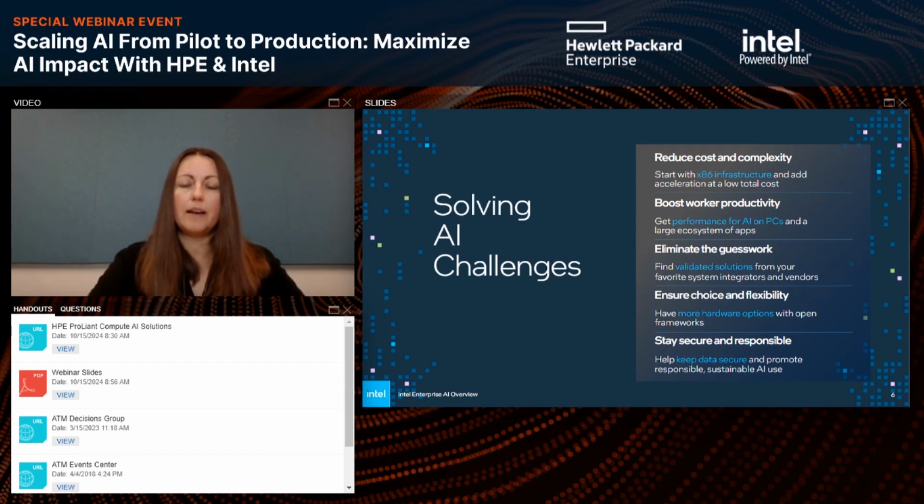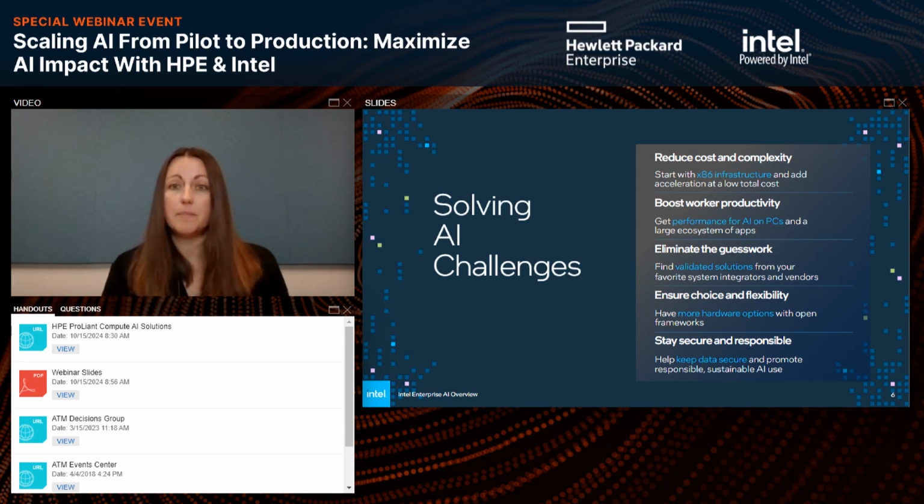And so then when we're looking at how Intel looks to solve these challenges, we are looking to reduce cost and complexity. Our x86 infrastructure is present in most data centers. So our goal is to compute as much of the AI workloads on x86, on Xeon CPUs, as possible. That is in the best interest of enterprises, for you to be able to use your existing infrastructure.